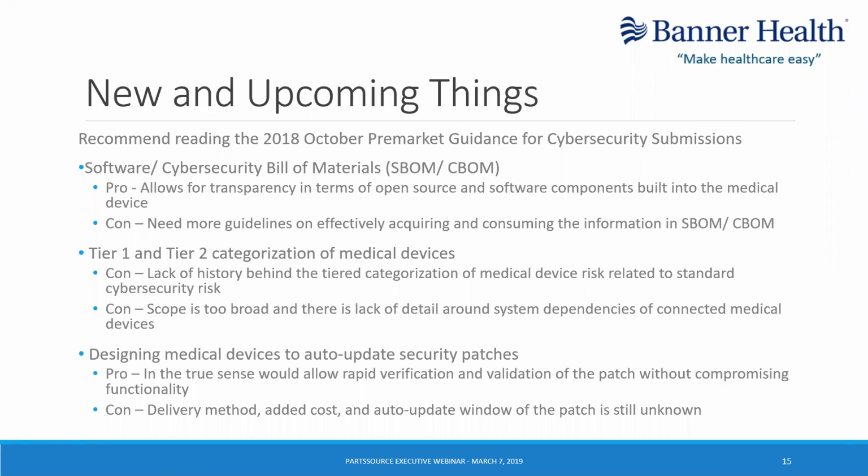Another interesting aspect discussed during this workshop was designing medical devices to auto-update security patches. I think that is an awesome initiative, and in the true sense, it would allow very timely and rapid verification and validation of the patch of the medical device. But there is not much detail around what the delivery method would be for releasing those patches, the added cost to the device or to the health system around those patches, or even the auto-update window of the patch. Those are some of the aspects that are still unknown.